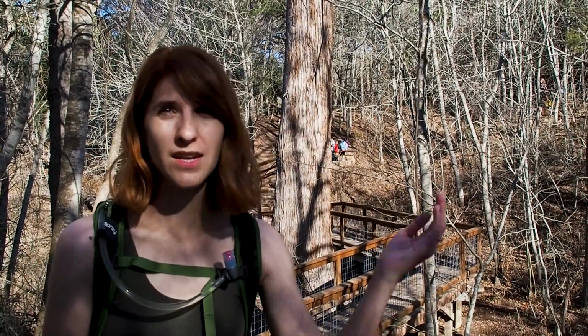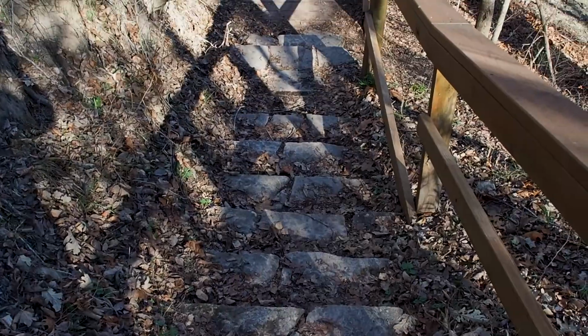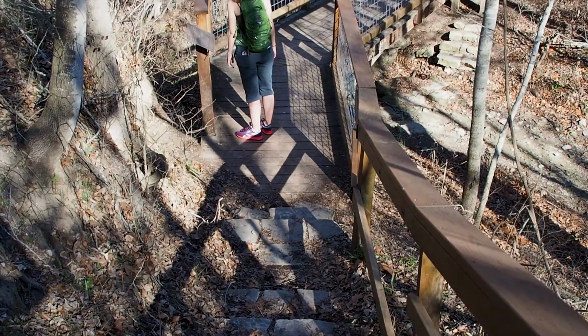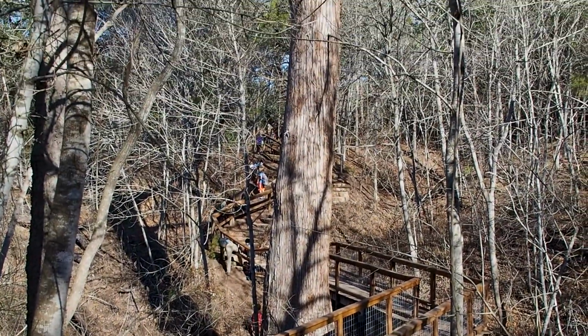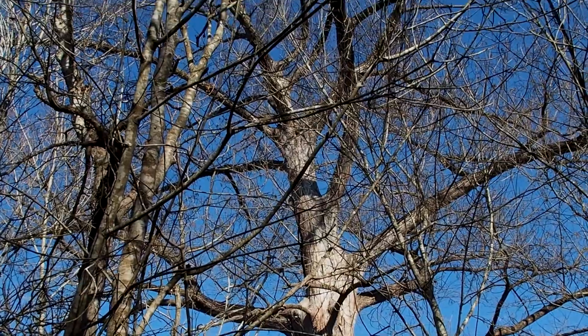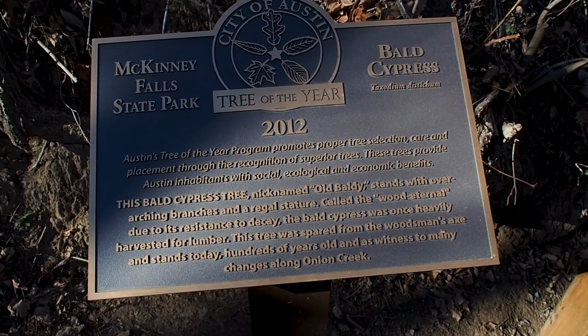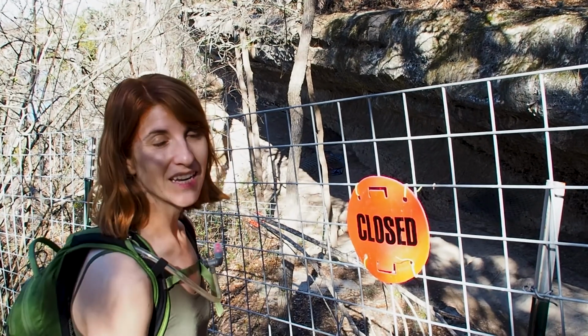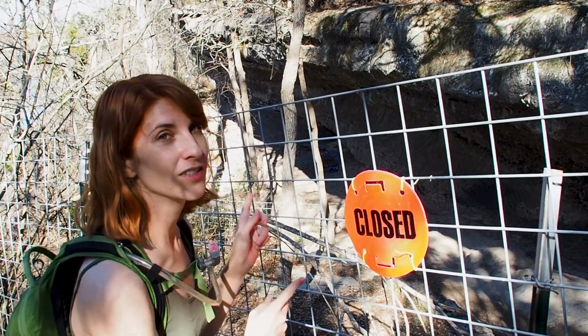So this trail is mostly open. We made it, I don't know how far along, and then it shuts down right behind Billy, but totally worth it just to come see Old Baldy. As a kid, we came here for field trips, and this is the only part of the park that I really, really remember other than the waterfalls.